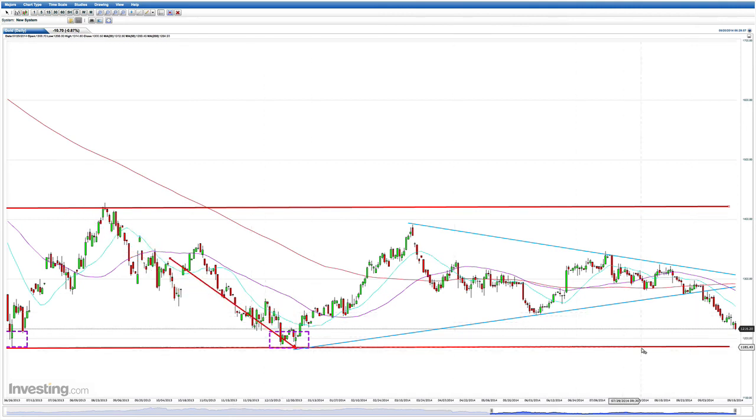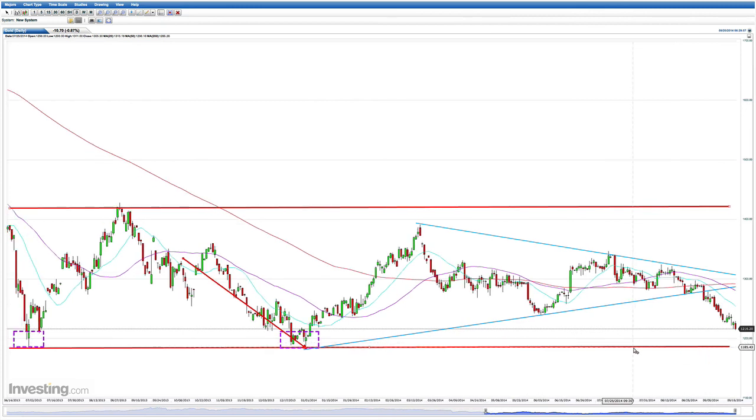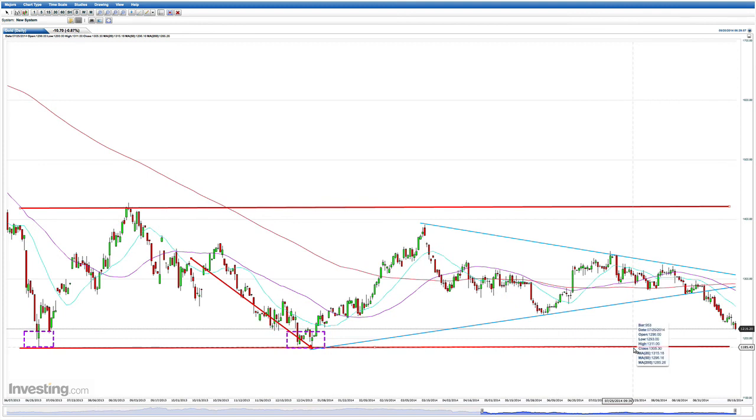So I tend to think we're going to be testing this level, but I think it's more likely to hold, or maybe dip slightly below, but I don't see it going below, say, 1100 before it starts to trend up in the longer term.